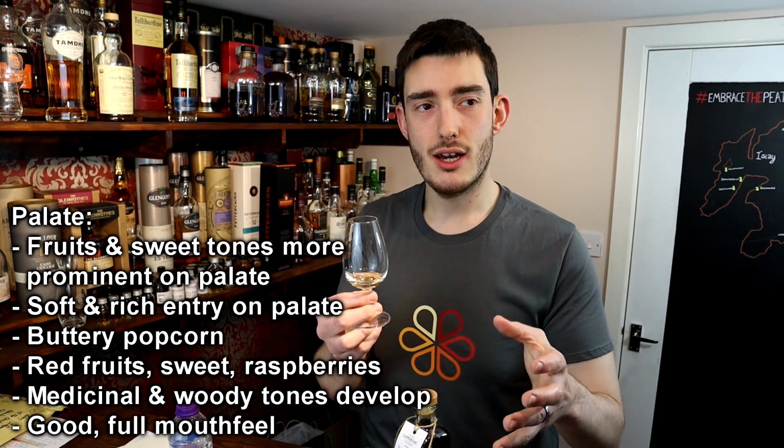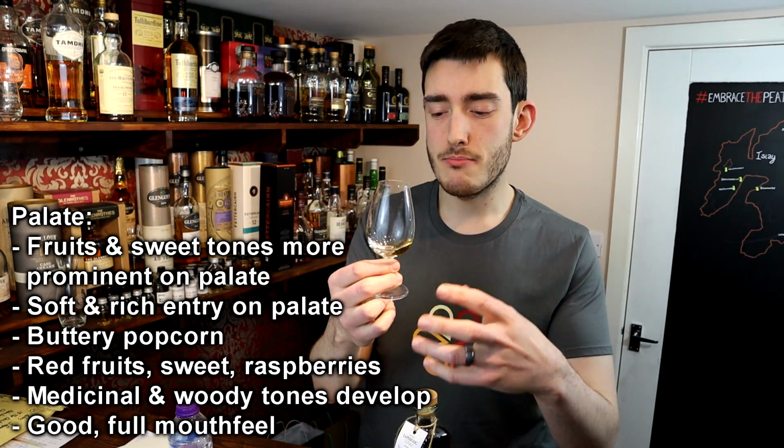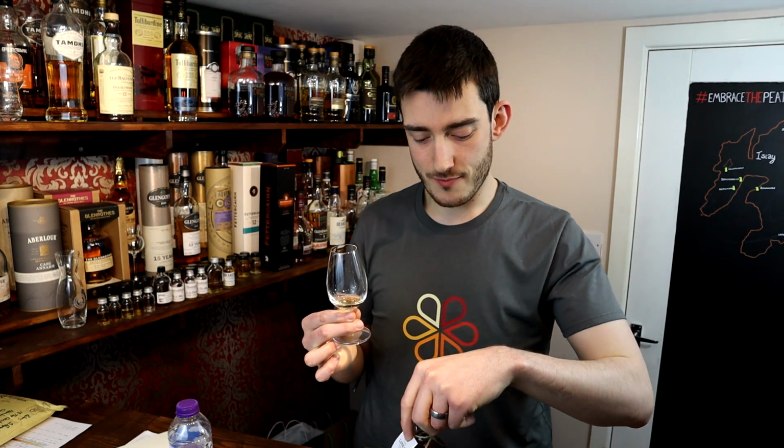It's not overly thick, you know, it's not like a Bruichladdich oiliness, but it's mouth coating, it's full. I really wish I had a full bottle of it. Going back to the nose, now that you've had it on the palate and you've appreciated the finish, those fruity tones really begin to pop. It becomes much sweeter, and the harsher, smoky, woody tones are a little bit more subdued.